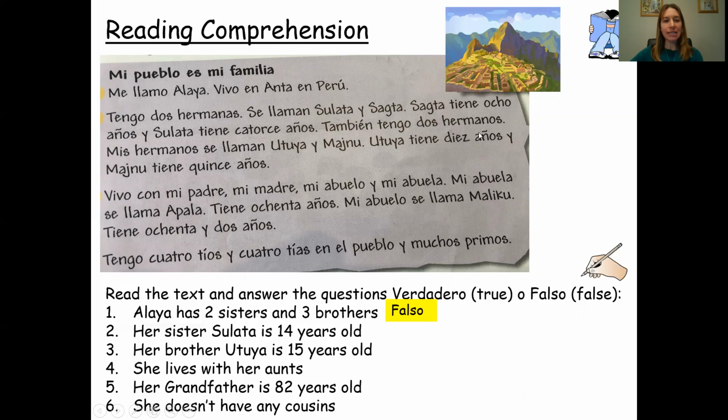Question number 2, her sister Sulata is 14 years old. And we can see that is true. We've got here, Sulata tiene 14 años. Her brother Utaya is 15 years old. And that is falso, because here it says, Utaya tiene 10 años. He is 10 years old.